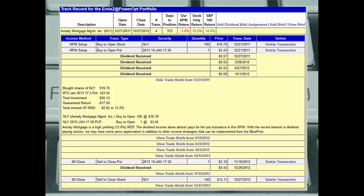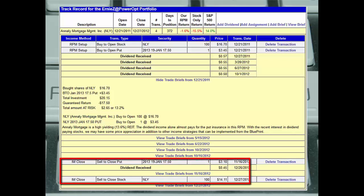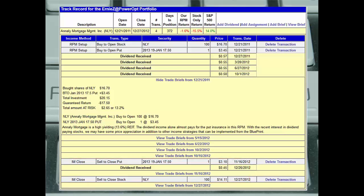About a year later, on December 27, 2012, Ernie sold to close the put for $3.10 and sold to close the stock for $14.11. It did have a 15% decline, so that full $2.65 dividend was a little bit lower based on the current price of the stock. Turns out the position was a loss of 1.6%. Now, it's much better than losing 15.5% on the stock, then taking in the dividend and having maybe a 2% loss, but it was still hedged by some of the put action and the dividend received.